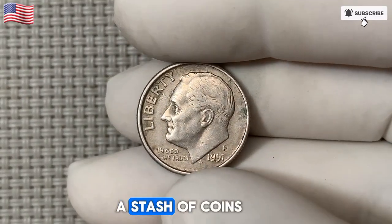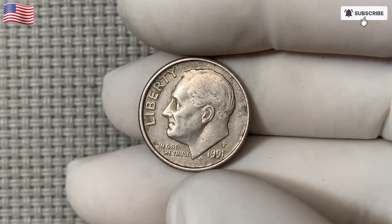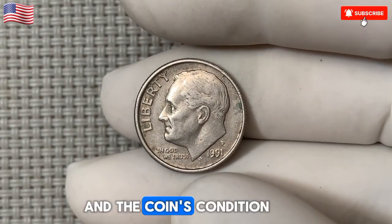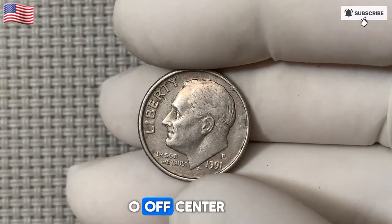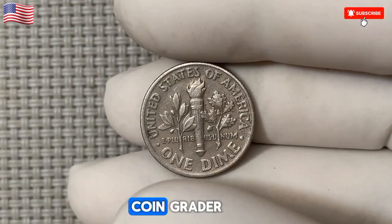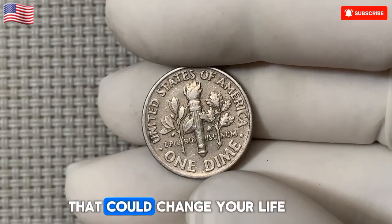If you have a stash of coins at home or even just loose change, take a close look. Look carefully at the date, the mint mark location, and the coin's condition. And if you spot anything unusual, missing mint marks, doubled letters, or off-center designs, don't hesitate to have it examined by a professional coin grader. Who knows? You might be holding a treasure that could change your life.